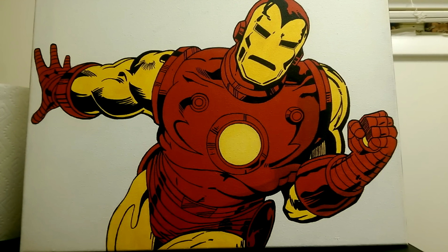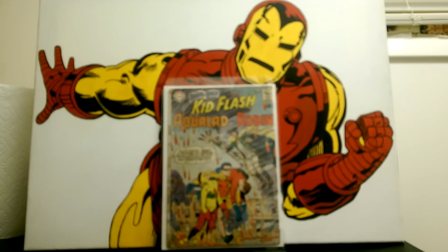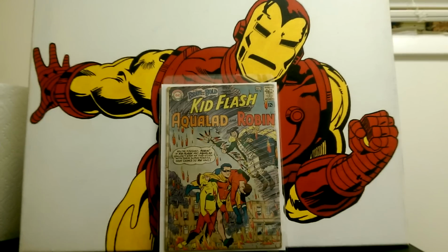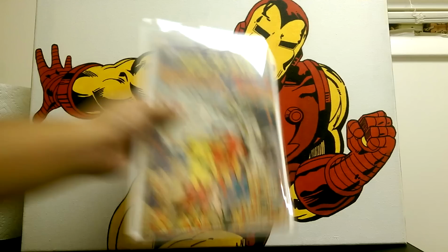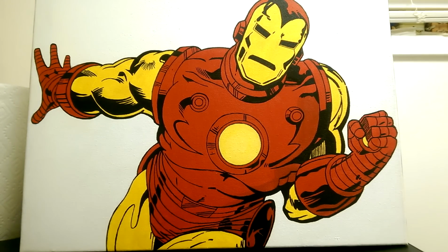Then with number 40, I've got Brave and the Bold 54, and this is the first appearance of the Teen Titans. As you can see, this is a pretty beat up copy, but nonetheless, very happy to have this book in any grade at all. It's a very old book. It's Silver Age, so, and the Teen Titans, especially if they do anything great with the Outsiders series, that's gonna be pretty big, pretty hot.